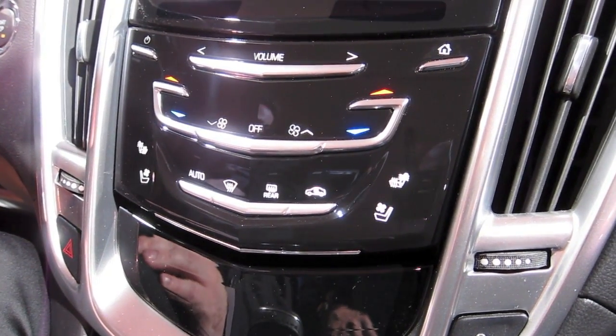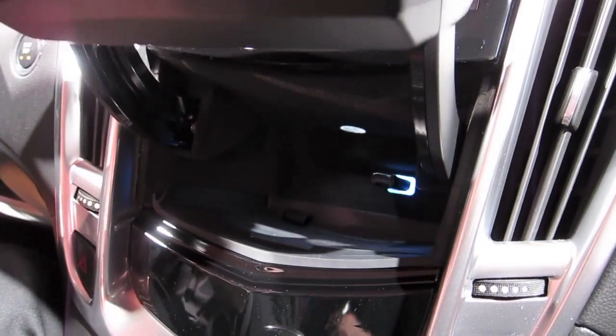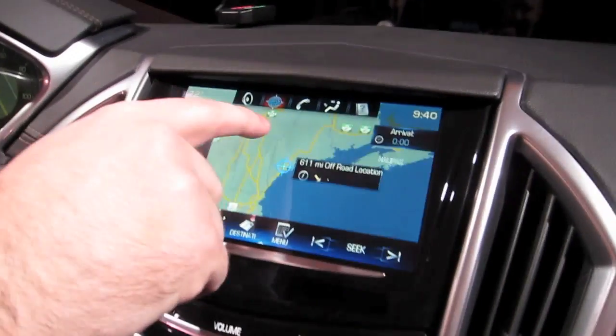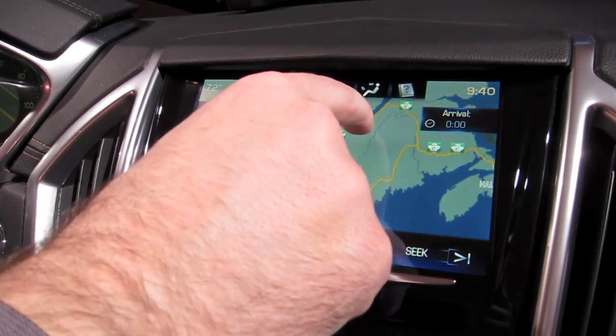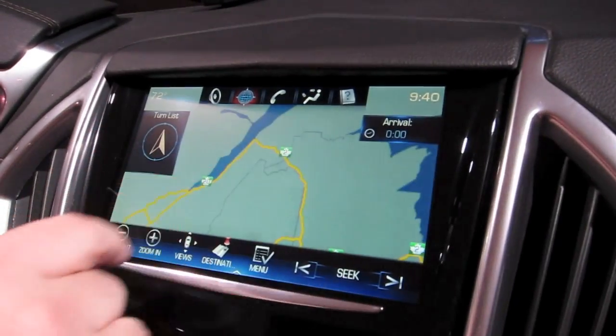Another first for us is if you press and hold this bar at the bottom, this faceplate actually opens up and reveals almost 2 liters of storage. Let's get back on shore here. Not sure it's working right now. It is.